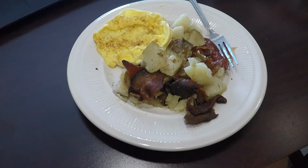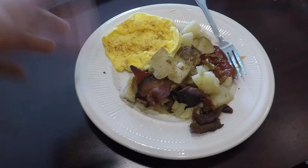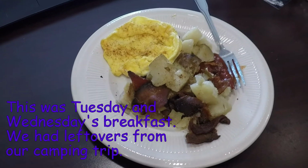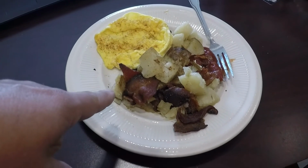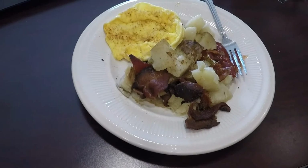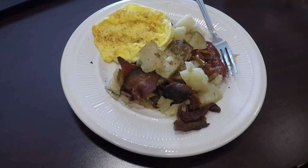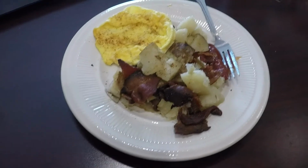Here's another quick, simple meal made in a hotel. I microwaved the egg, actually. If you've never microwaved your egg, it's not very difficult. I put it in there for a minute, and I cut up potato, and I have bacon. The potato and bacon is left over from when we brought it from our house. So I just heated that up in the microwave. Easy, simple, it's going to fill my belly, and everything came from my house. So it's cheap.